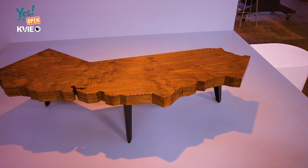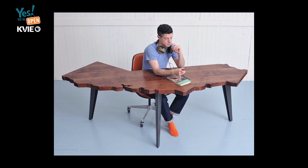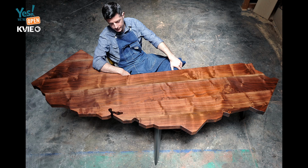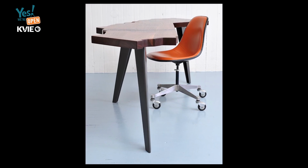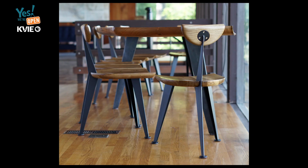I first thought of building a table shaped like California when I was living in Brooklyn. It was 2006. I needed a desk for myself, and I was just missing home. I was missing California. And so I built this desk in the shape of California. I just made it out of some scrap, and I posted some photos online, and immediately people were interested. After moving back from Brooklyn, I started selling these at least a couple a month. And the California series definitely paid my rent for a number of years.